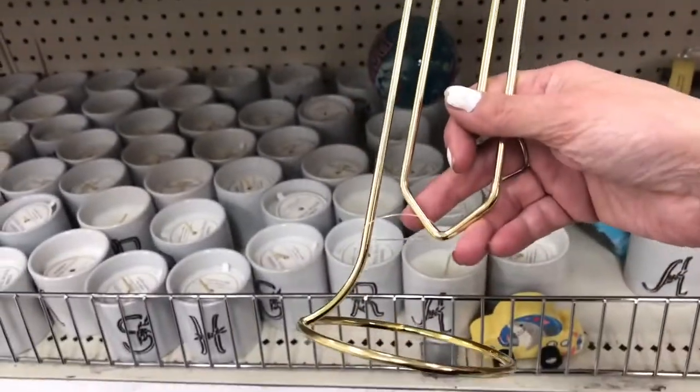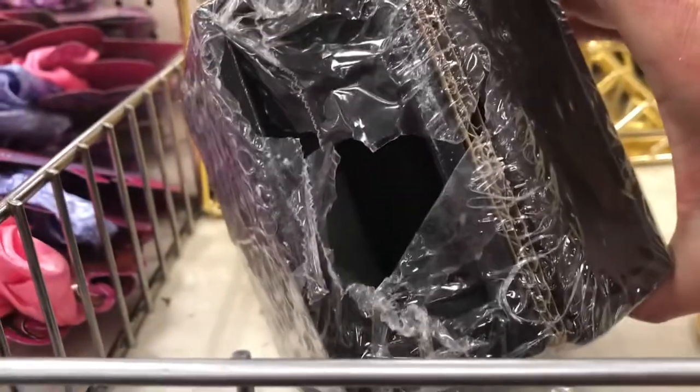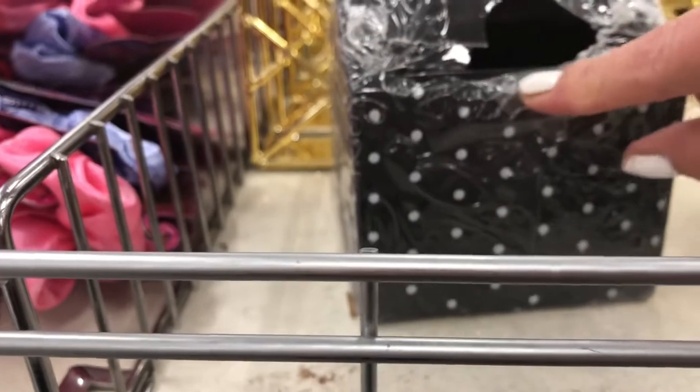Here's a big old clip. And that one doesn't have a price tag on it, but I did look, and they are $3 as well. And here is a little bookcase thing, like the end to hold your books together. But you can put your pens or whatever in there if you'd like to as well. So they come apart. It looks like a little house together though, doesn't it? But that's really cute. All right, let's see what else we can find over here.